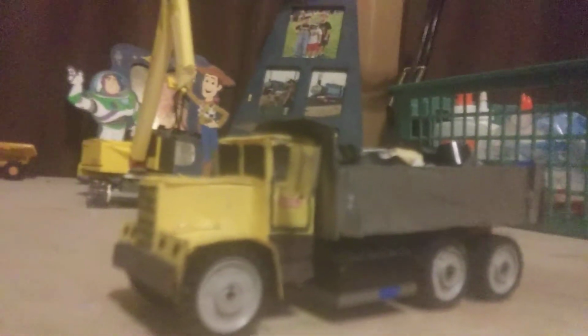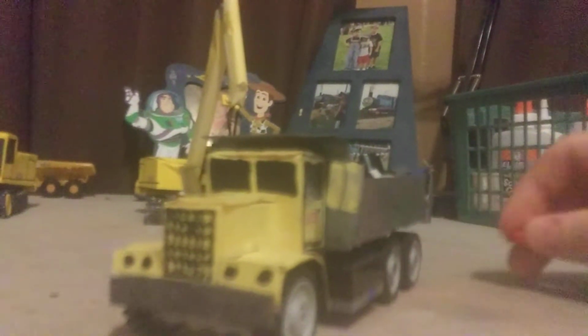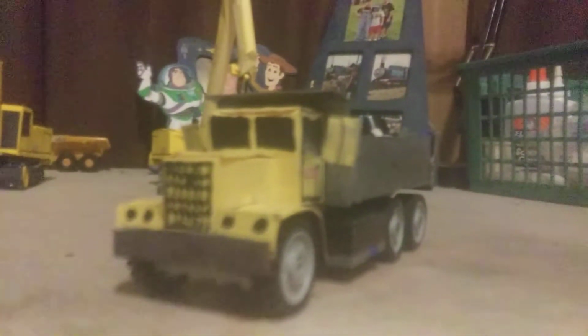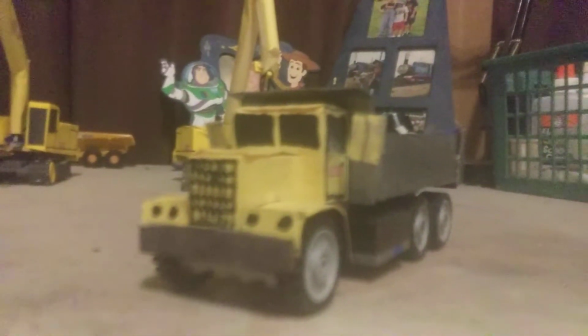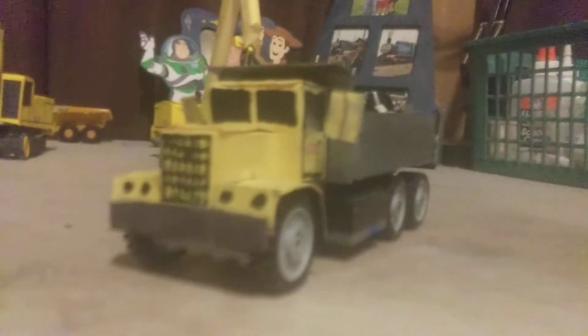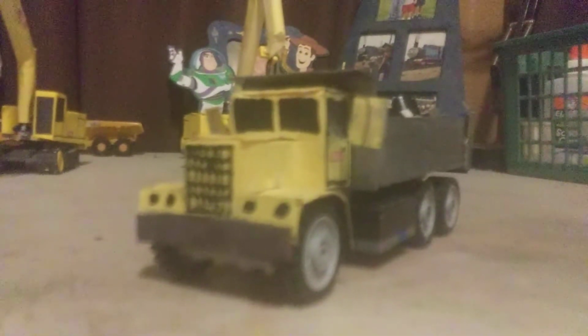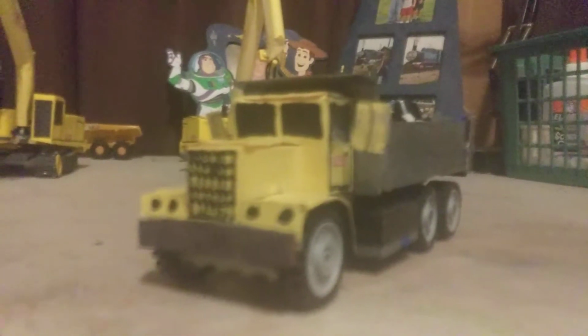Now let's move on to Gramp Truck. Gramp Truck is Scrapper's kind-hearted and wise mentor. Oh, sorry, one of the Legos fell out. They meet in the street, and Gramp Truck gives Scrapper advice and tells him, "It's not the size of your wheels that count, it's the size of your heart," which I found really charming and endearing.